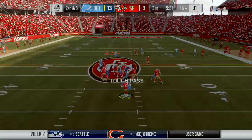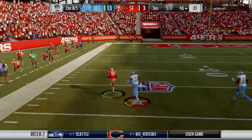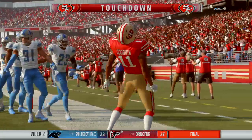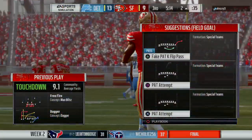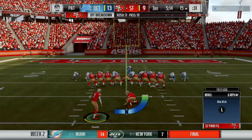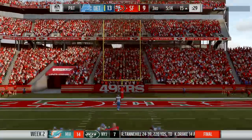On second down, here's Garoppolo. Over the middle, and he's got Goodwin complete. Touchdown, 49ers! Marquise Goodwin, his second touchdown on the season. And the 49ers have cut it back within a score. Good start to the season for him. He had the touchdown last week in the opener and a second one in week 2 now.